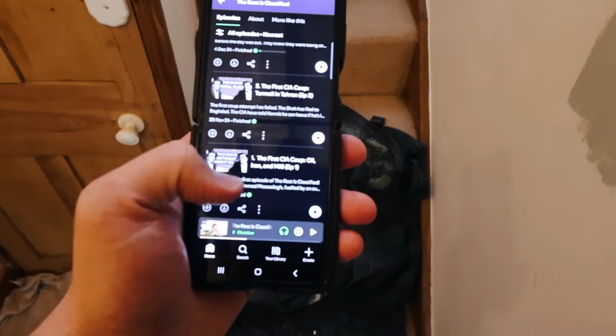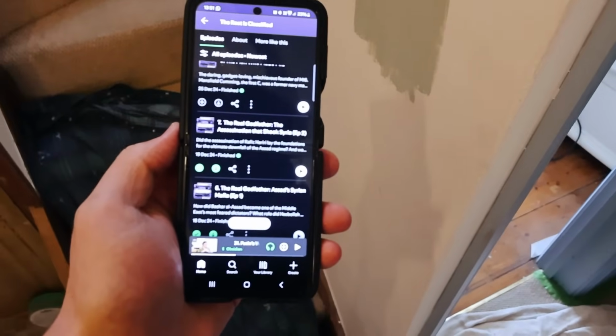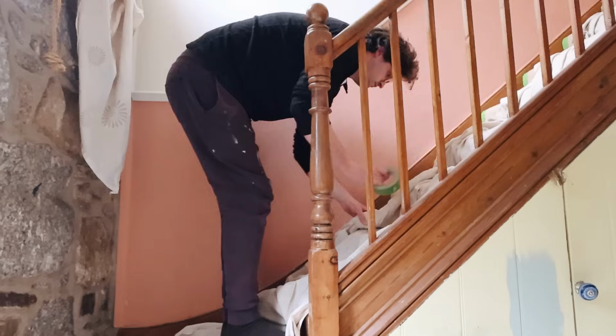But now I've run out. I'm on the last episode, so I need some recommendations of other podcasts or audiobooks, please. I've been listening to the new Hunger Games book, but I'm about to finish that as well. I'll probably finish that today. And then I've run out of Audible credits and books I want to listen to. So, yes, please give me some ideas.